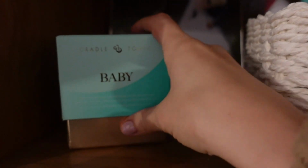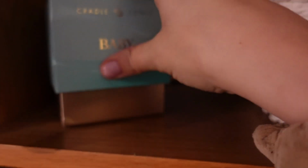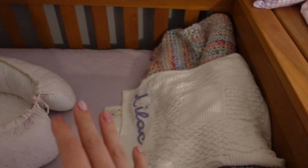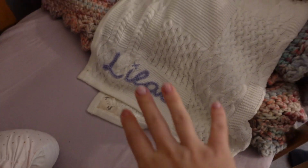And then my brother bought me this candle when we went away on holiday. I popped a wedding picture in there, and just some of her bits, so just some washing bits and things. And then this is her cot. Her name's Lilac, and I've got her a lilac fitted sheet, which I'm really happy with. And this pillow, which she'll put on her bed when she gets older, hopefully.